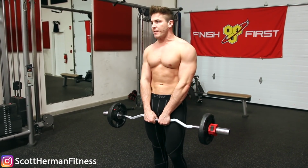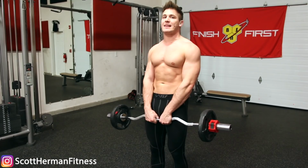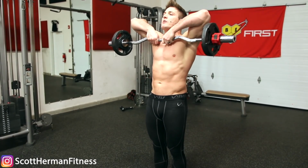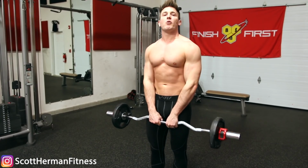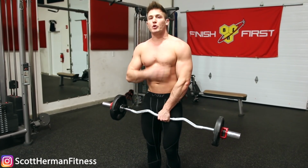And it's a little different than the close grip bench press. People usually grab the barbell closer on the close grip bench press because they think the name implies close grip. The reason why you see people do upright rows like this with their hands so close together is because the closer your hands are together, the more weight you're going to be able to lift. Unfortunately, the closer your hands are together, the more you're going to have shoulder impingement.